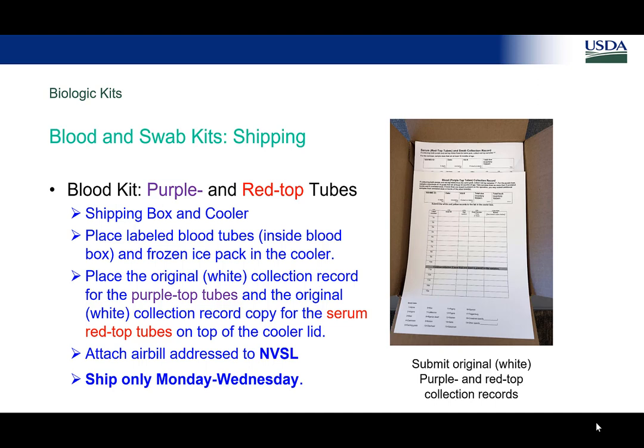So on the label, does it say blood work? The shipping labels do not. I'm kind of leaving that up to you. We did separate them a little bit in the paperwork: we put the swab samples with the red top collection record, and we put the NVSL with the purple top. They don't always look the same. It's kind of up to you guys. I know it's going to be tricky.